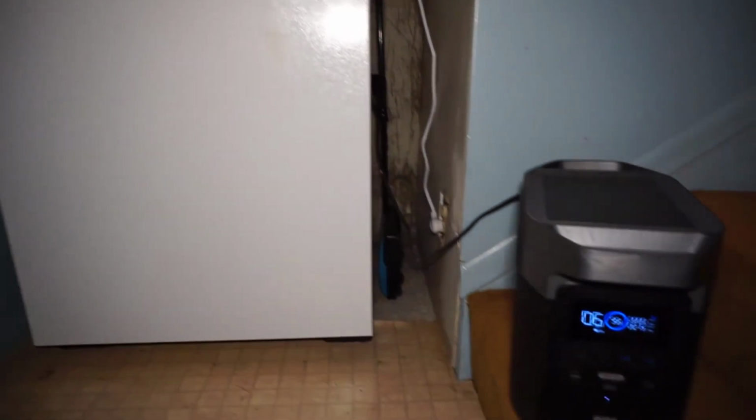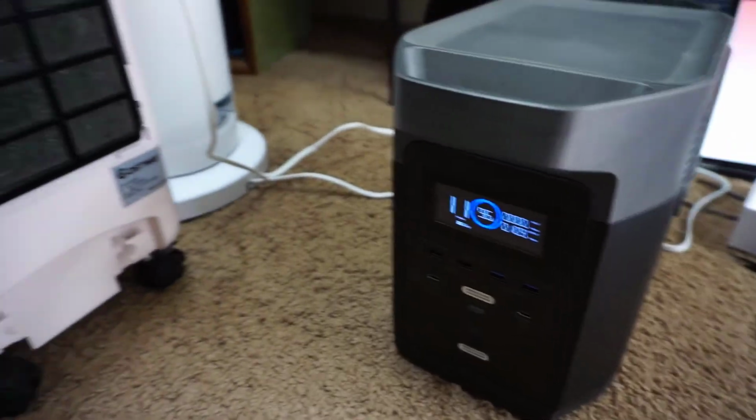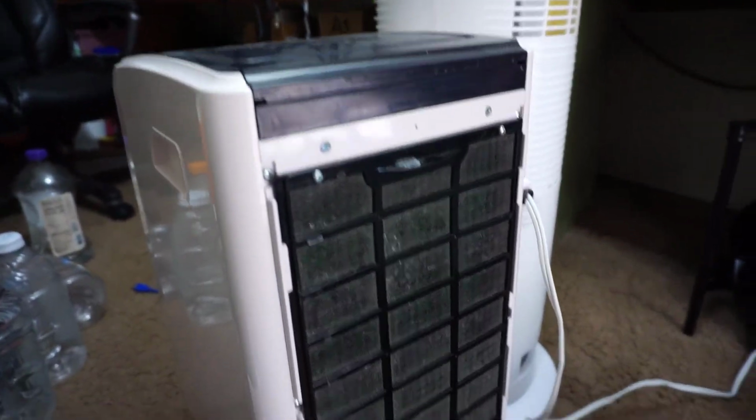That being said, if your main goal is to just power devices like a smartphone or a computer or something like that, this is definitely going to be overkill. You don't need something as big as this. If, however, you need to power home appliances like a microwave or a tea kettle or something like that, most portable power stations simply won't do that, and you have to get something as big as this. And this has worked really well for something like this.